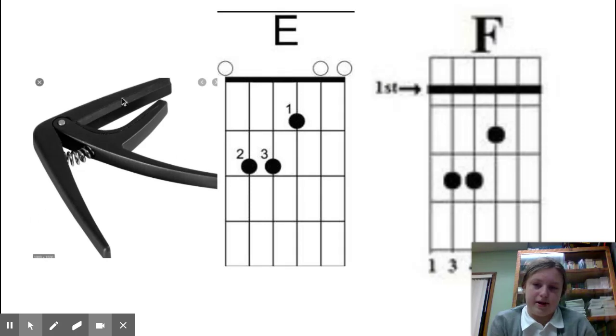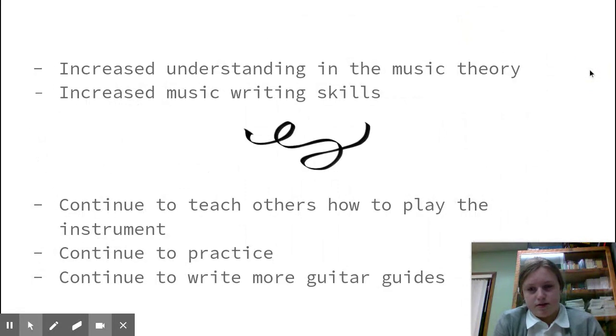Right here is what's called a capo. It's a tool that presses down the strings in a fret. So for example, you have an E, you play an E right here. You put the capo on the first, then it becomes an F bar chord. But they can also be hindering for your learning because some people get really attached to using the capo. They don't ever learn how to play bar chords. So if you're going to use a capo, make sure to have that balance so you're not relying on it too much.